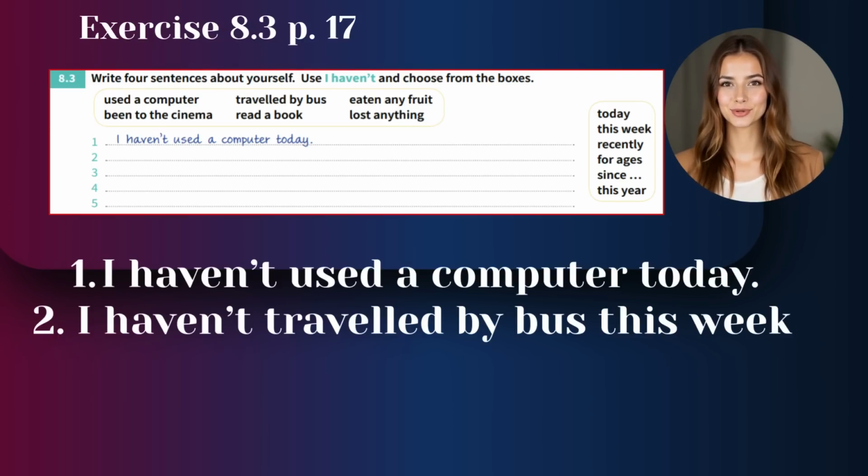Here are some examples. The first sentence: I haven't used a computer today. We use present perfect negative. We form the negative by placing not, or its contraction, haven't, after the auxiliary have. Adverbial time today indicates the period from the start of the day up until now. This shows that, within the current day, the experience of using a computer has not occurred.